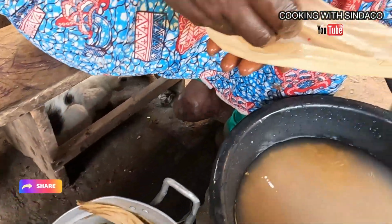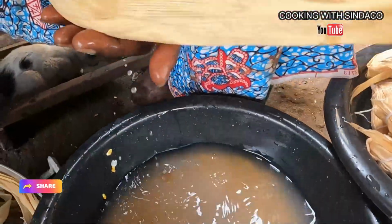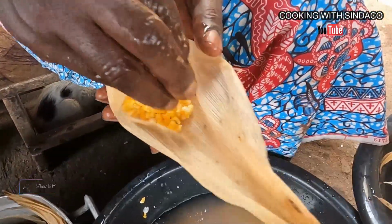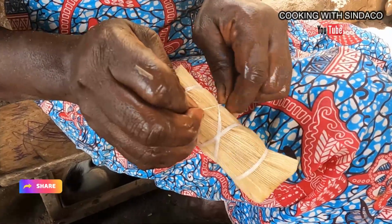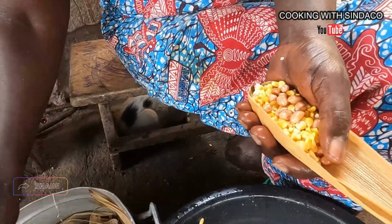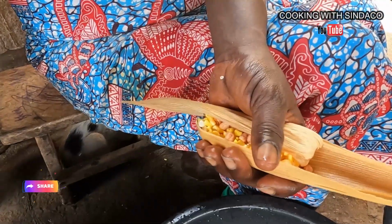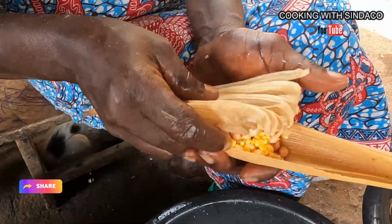So the saabo also continues. You repeat the same steps and the procedure until all the corn and the peanuts are finished. The tying also prevents the water from entering, that's why you have to tie the rope all around. You can also do it without the peanuts. If you're not a fan of peanuts, you can do it without them.